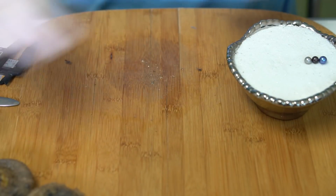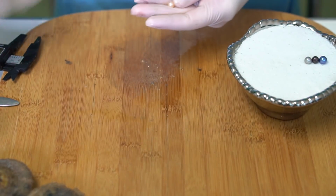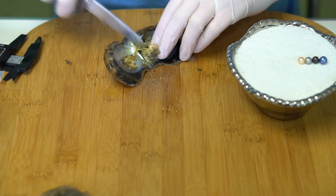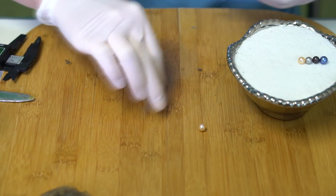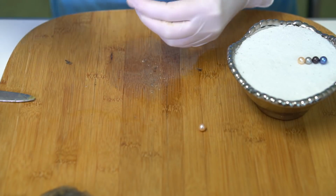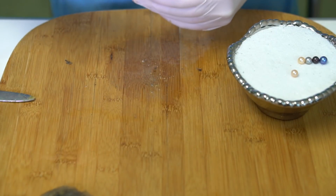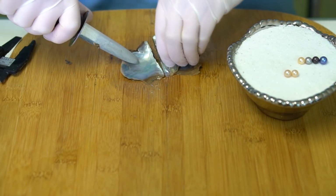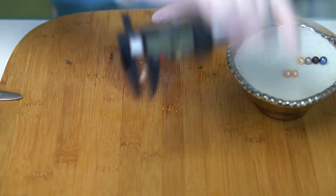Light peach, really, really shiny. Kind of the peachy gold, 7.2. Twins! Can see them both next to each other here. Kind of a peach or pink. Yeah, maybe pink. Kind of that lighter pink. 7.1. And 7.2. This one is a pinky peach, nice dark color. 7.4.